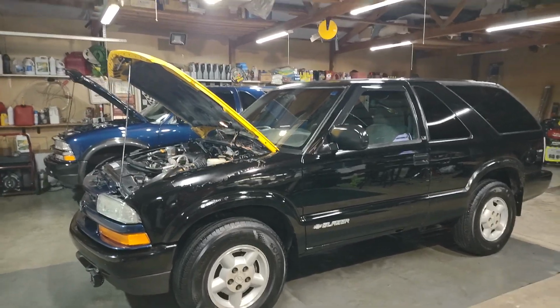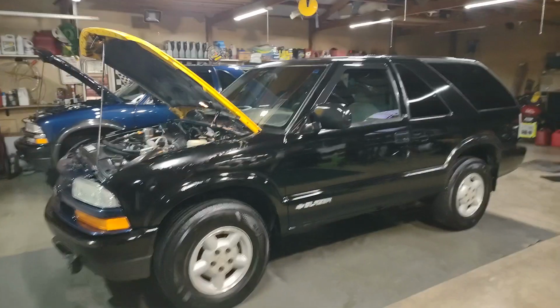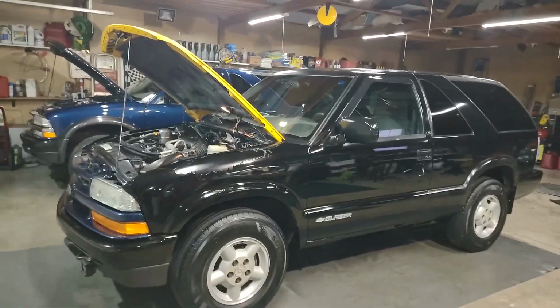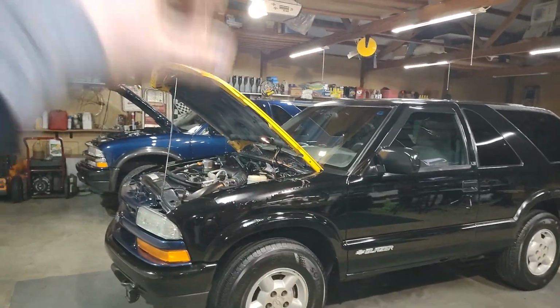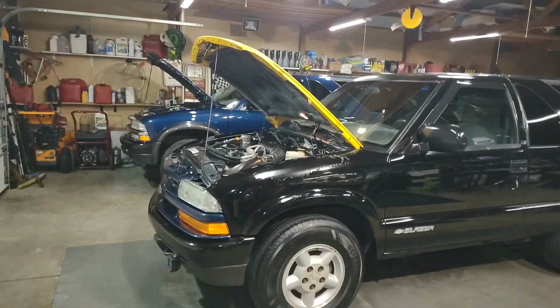So I thought I'd throw that video out there, let everybody know that we did get her back up and running there. There's a couple other videos out there on this vehicle. If you want to check some of them other videos out, you can check out what the damage was done to the front end on this thing.